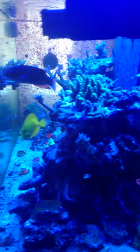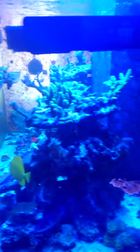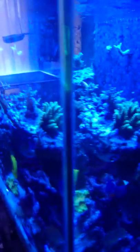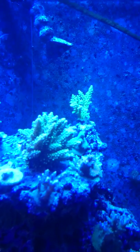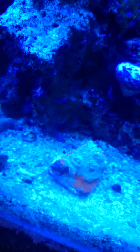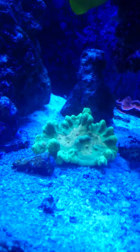How many gallons is this tank? 125. What kind of corals you got in there? Mostly SPS, as you can see. Can you name some? So, there's a yellow tort, there's a lineman sky, there's a bunch of riffraff pieces, a blue echinata, of course, alien, space invader, there's some chalices, mushrooms, yeah.